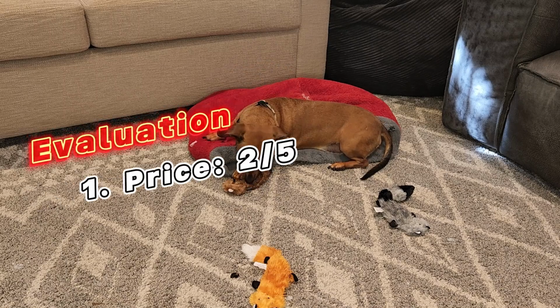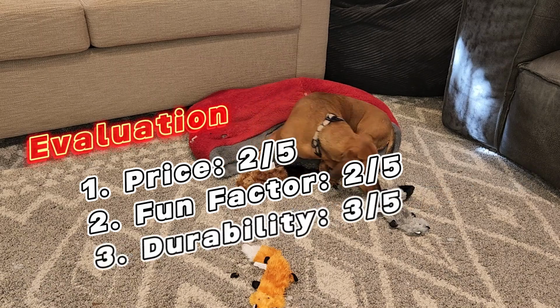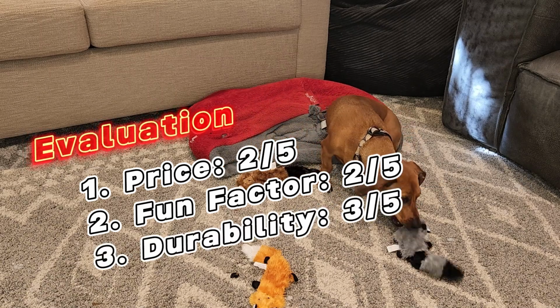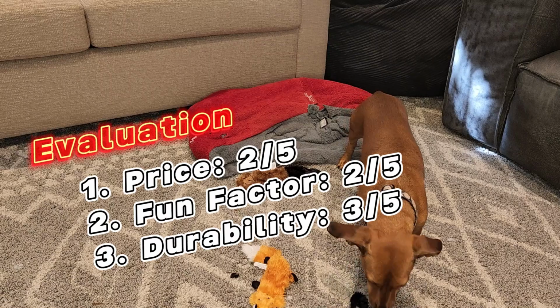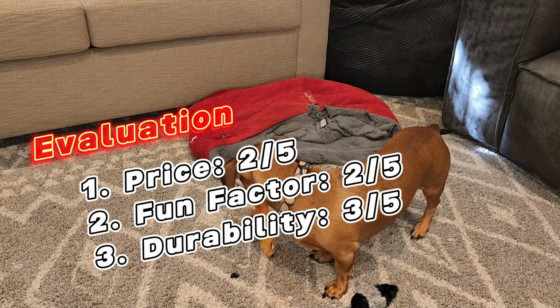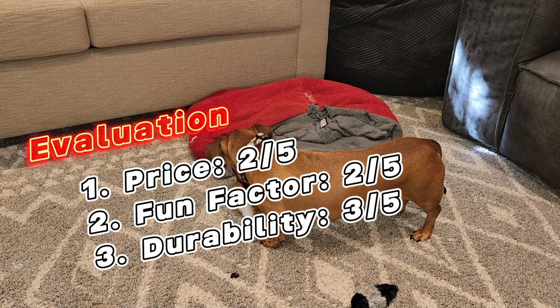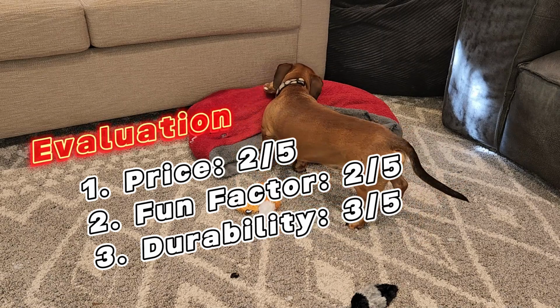So in terms of these toys, I'd say price quite expensive, so 2 out of 5. Fun factor, didn't last a day, so 2 out of 5. Maybe I could have given it less there. Durability, I'm giving it 3 out of 5 because it's still in one piece. He didn't take out the squeaky, but I think it's just because it's not squeaking anymore.